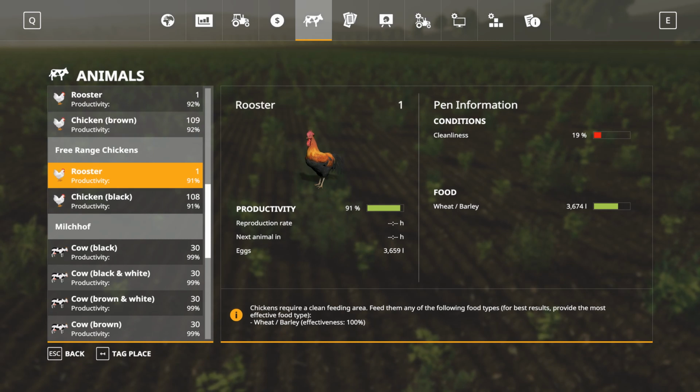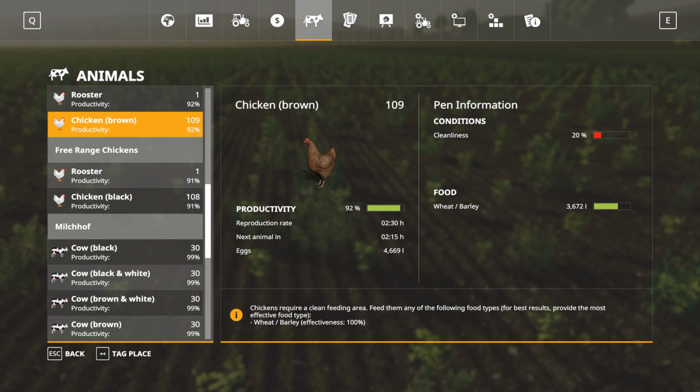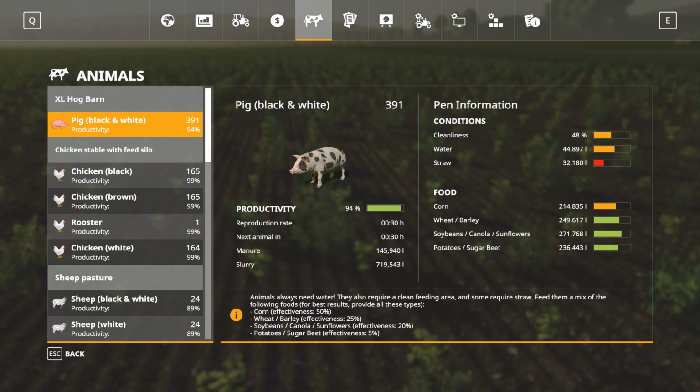But yeah, we're over $100,000. Yeah, got money on the mind. 100 chickens in each of the new pens. I think we started at what, 50? So they're starting to reproduce faster and faster every 2.5 hours. That's good. And of course, these chickens are doing wonderful.